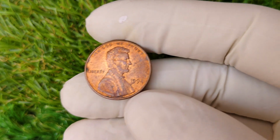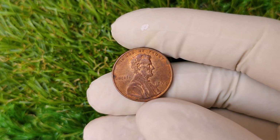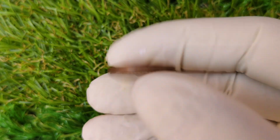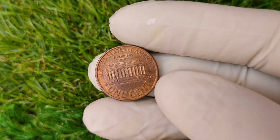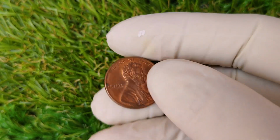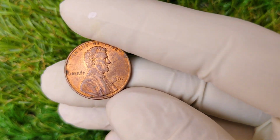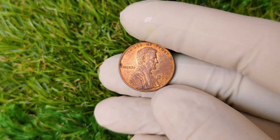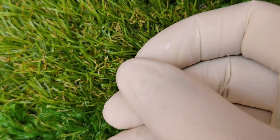Over the years, the penny has undergone several design changes. In 1959, to mark the 150th anniversary of Lincoln's birth, the reverse was changed to depict the Lincoln Memorial. Then, in 2010, the reverse was updated again to celebrate the centennial with 4 different designs showcasing Lincoln's life. But today, we're focusing on the 1994 penny, particularly the version without a mint mark.